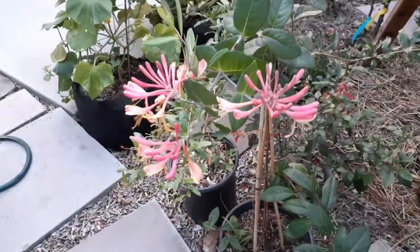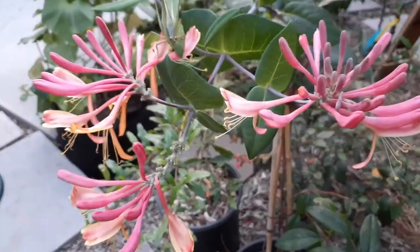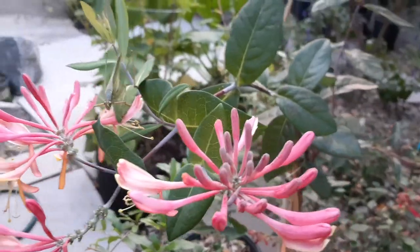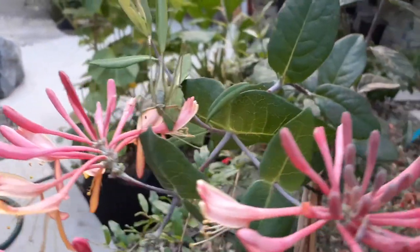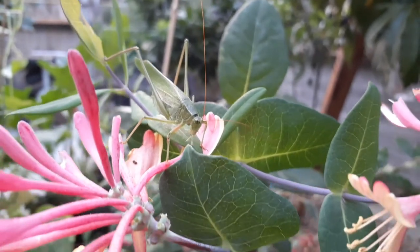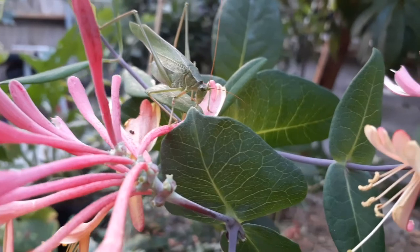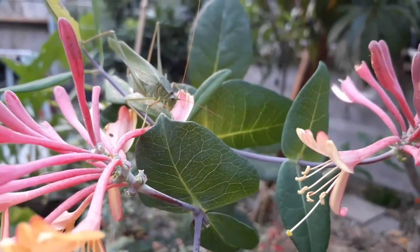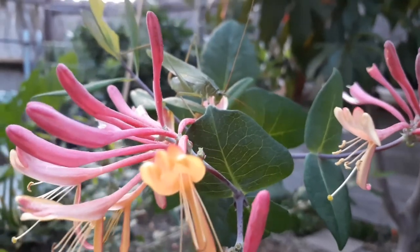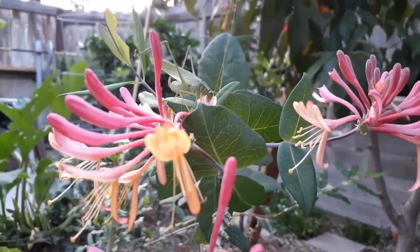He's been eating all day. Now he's going through a lot of food. One large grasshopper. So this is day two of this one grasshopper eating this entire flower.